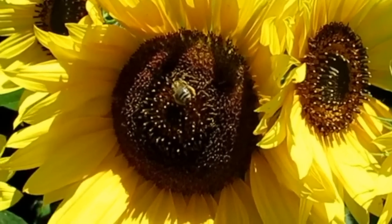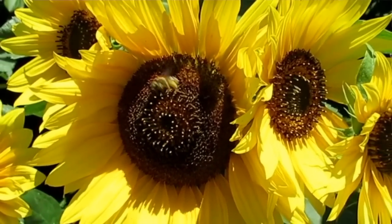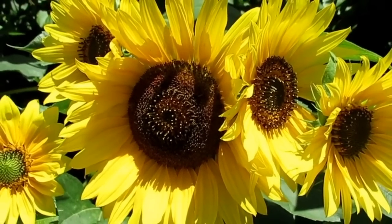Now sunflowers by their nature provide a really bright display of flowers and they're excellent pollinators, and sunflowers are another flower that are recommended by the Royal Horticultural Society of the UK as a pollinator. So if you want a prolonged display of sunflowers, then June would be a good time to sow some more.